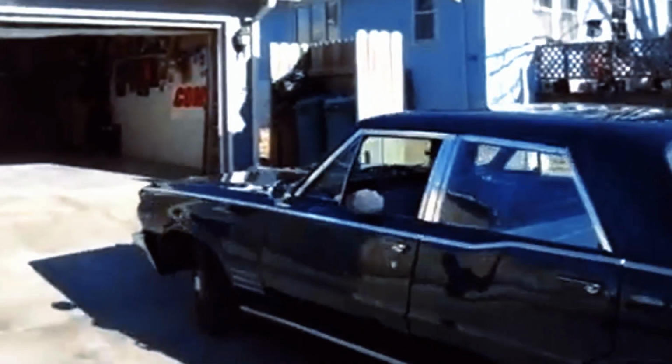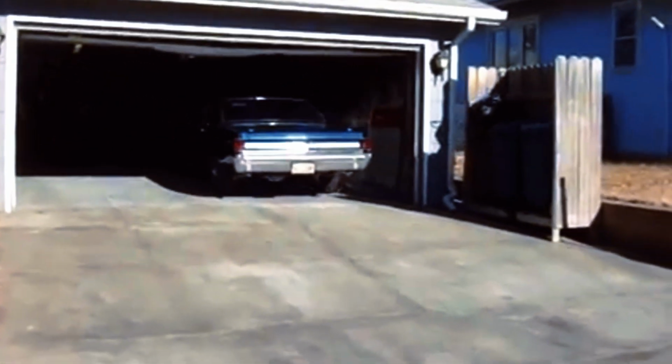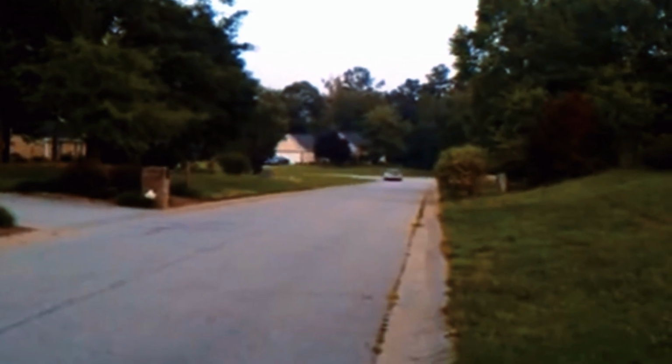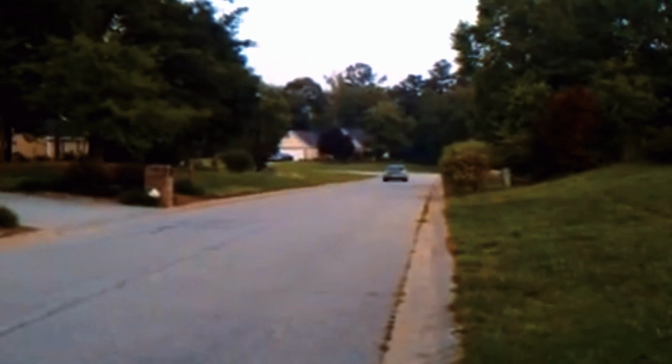Pontiac missed an opportunity to make the Tempest more of a performance-oriented vehicle in its own right, instead reserving the real muscle for the GTO variant. This decision left the Tempest feeling like an underwhelming offering, especially for buyers who couldn't afford the GTO upgrade.